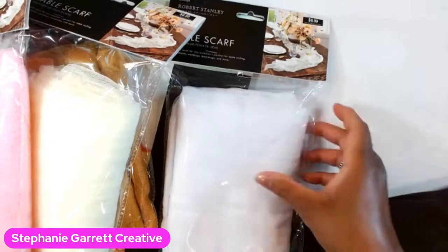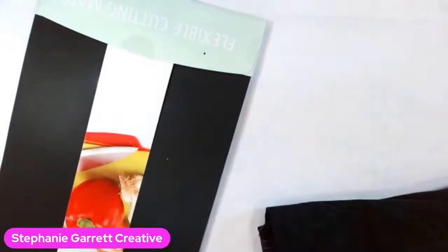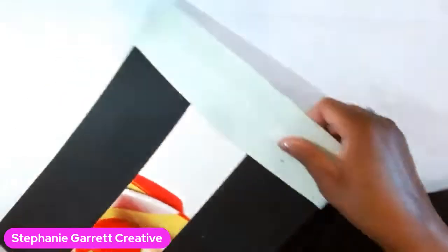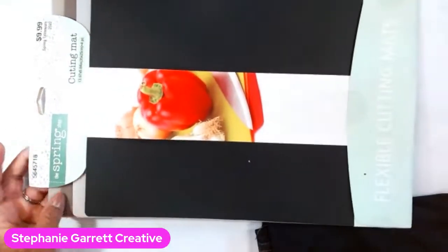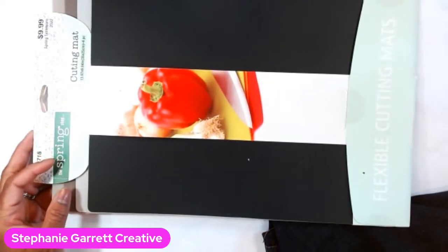Their spring items are now like 75% off. So run down there and grab yourself some stuff. Wait till I show you guys what I got from Joanns. Y'all gonna flip your lids on this, especially you mixed media queens. I got some great mixed media stuff from Joanns on clearance. Wait till you guys see that. All right, it's coming up right after I'm done with this.